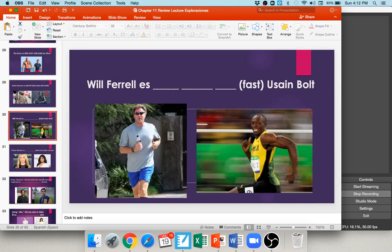Will Ferrell es blank Usain Bolt. So as you look here at these two people, Will Ferrell's on the left, Usain Bolt is there on the right, and I don't know about you, but I would dare bet that Usain Bolt is quite a bit faster than Mr. Ferrell. So we're going to write a sentence that says Will Ferrell is less fast than Usain Bolt. So take a moment and give this one a try.